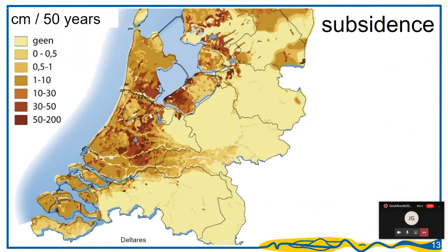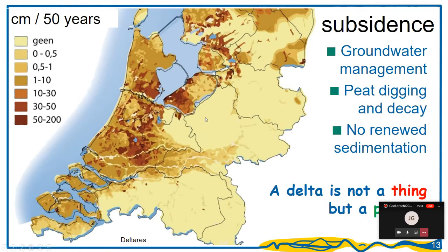Here is a map of the subsidence that's presently going on, and it's expected also for the coming decades to go on. 1 centimeter per year in the areas that subside faster. That's usually the lower lying, flatter areas where lots of peat and mud have been deposited. The reasons are groundwater management for agriculture and built up, but also that peat has been dug away and it's also decayed because of groundwater management.